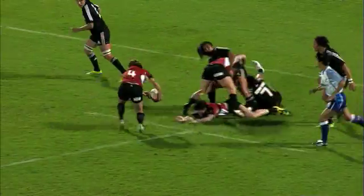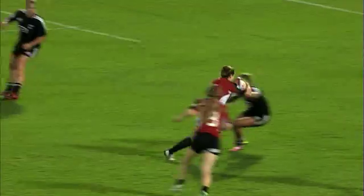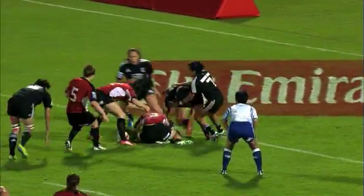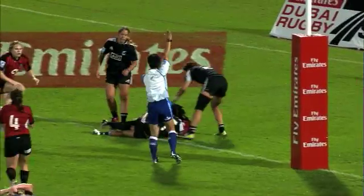New Zealand and Canada left needing a positive result to join pool toppers Russia in the last 8. And when Ghislaine Landry crossed for her second try at 12-7 up, Canada looked to have done enough. New Zealand up against it with the clock ticking.